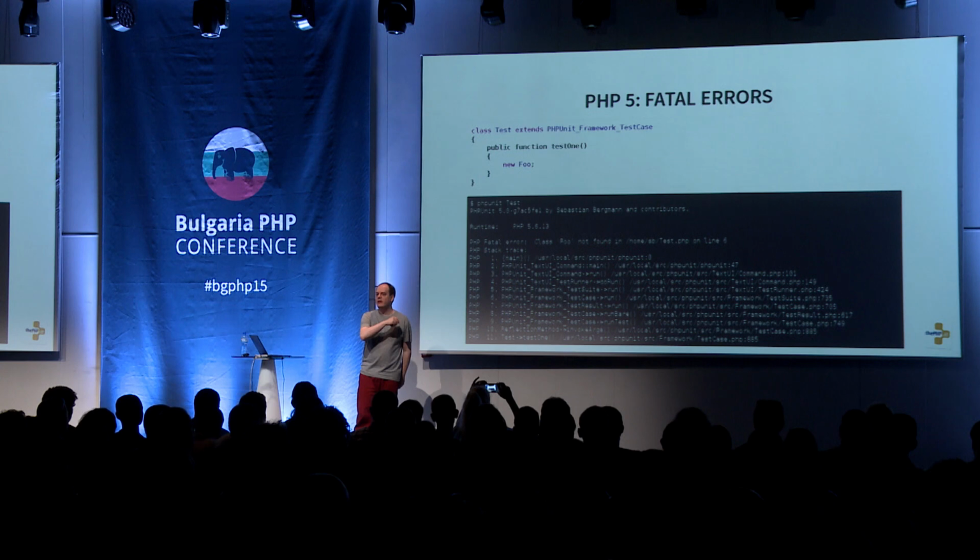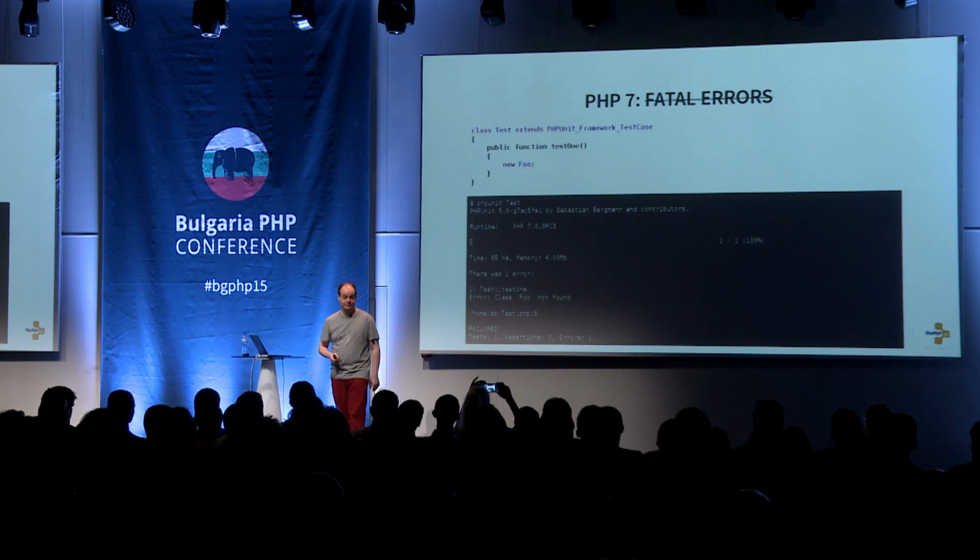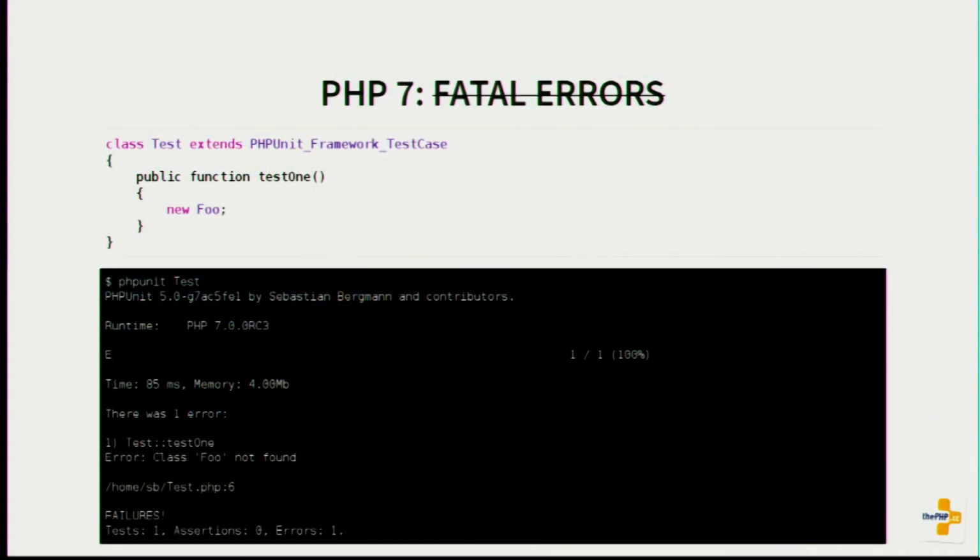So that same situation with PHP 7 looks like this. Execution continues afterwards, and you will get a nice error message from PHPUnit saying, hey, this test ran into an error. It was not successful, and this is why it failed. It wanted to instantiate a class that doesn't exist. Do something about it.